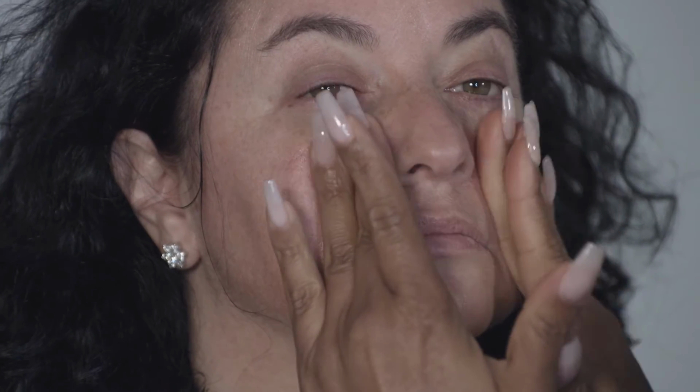And then one of my favorite products is a Caudalie Beauty Elixir, and I'm going to go in with this for a little bit more extra hydration. And close your eyes. And then I'm just going to press it into the skin to ensure that we don't have any excess moisturizer to where the foundation would potentially catch.